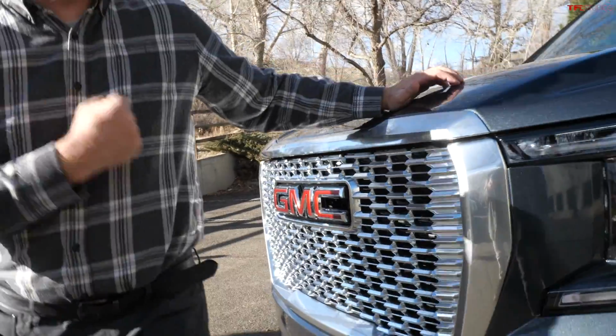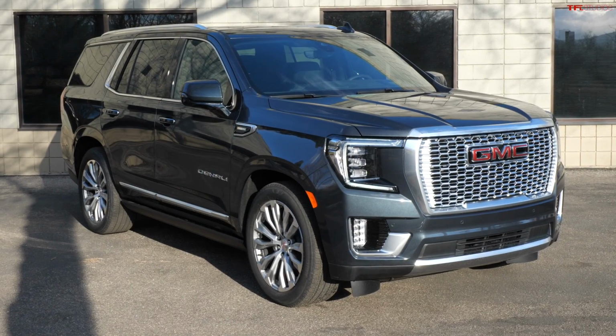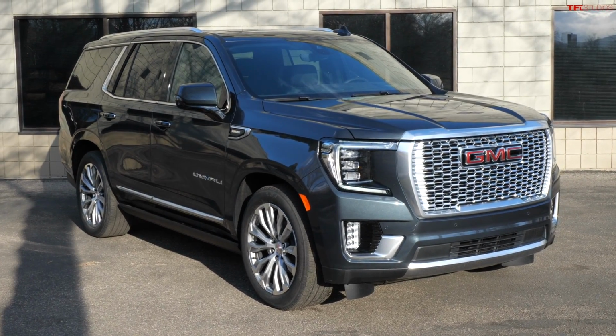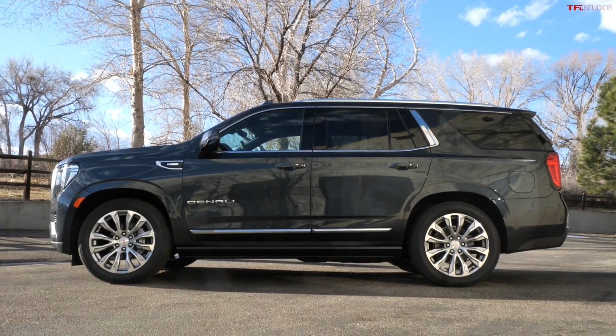You see this right here? This is the large and in charge grill on the brand new 2021 GMC Yukon Denali with a diesel engine. And I would wager this right here is the best full-size SUV you can currently get. Not just an example of it, this particular one. Why? Well, let me show you.